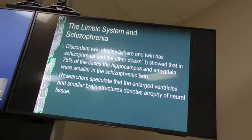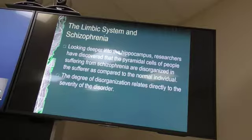Discordant twin studies, where one has schizophrenia and the other doesn't, show that in 75% of the cases, the hippocampus and the amygdala were smaller in the schizophrenic twin. Researchers speculate that the enlarged ventricles and smaller brain structures denote atrophy of neural tissue. So there is a lot of disorganized thought taking place, and because of that, they're not taking in new information. They can't, because their brains are too active, thinking about what they're thinking about now. So because of that, the neural tissue is atrophying. Looking deeper into the hippocampus, researchers have discovered that the pyramidal cells of people suffering from schizophrenia are disorganized as compared to the normal individual. So the pyramidal cells don't look the same.